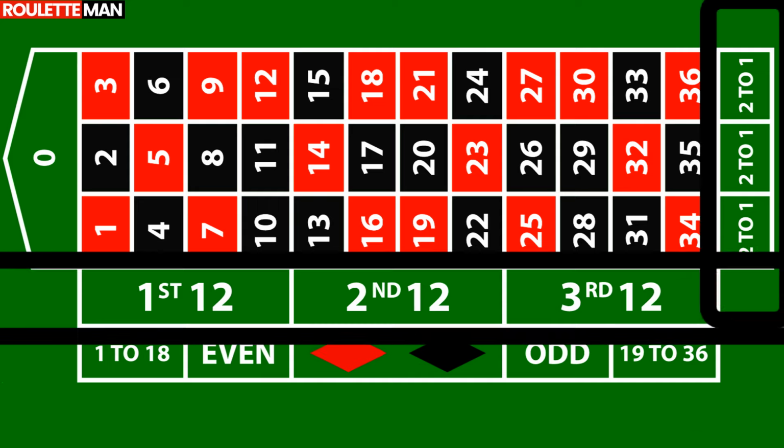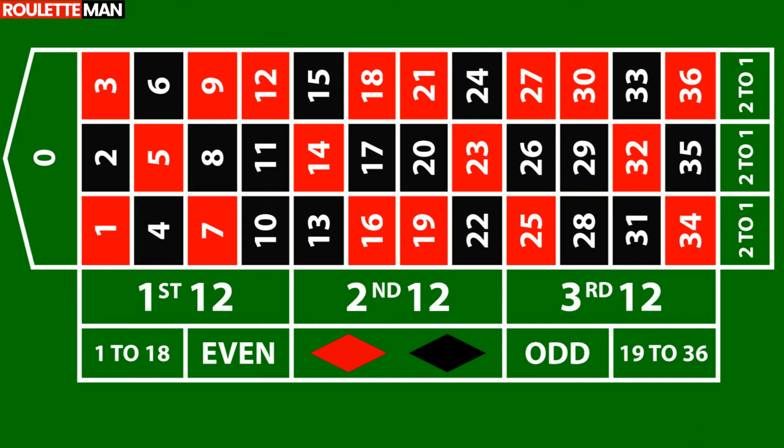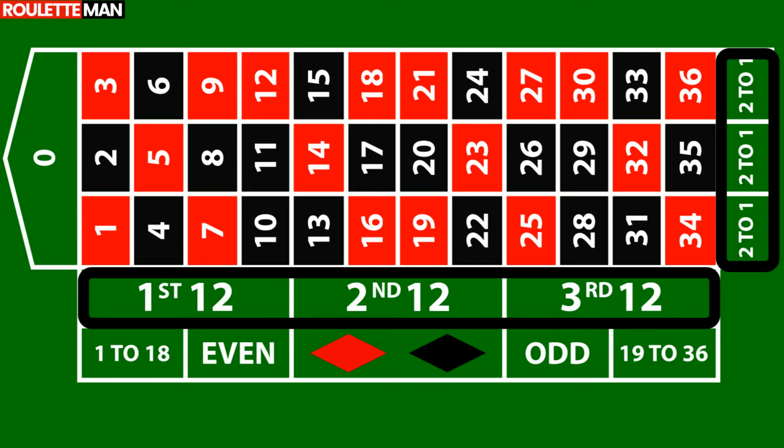Then there are 6 12-number bets. First dozen, numbers 1 to 12, second dozen, numbers 13 to 24, third dozen, numbers 25 to 36. And the 3 column bets on the bottom of the table, which also include 12 numbers each. These bets pay you 3 times your money on a win.